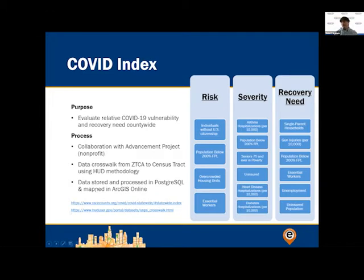And then, just finally, the way that we did it, technically, we took all of these data sets and put them into a Postgres database. We wrote SQL queries to do the analysis and to generate the rankings and the quintiles and eventually the index scores. And then we published those to ArcGIS Online to show on the Equity Explorer, which we'll talk about next.